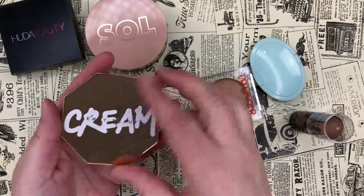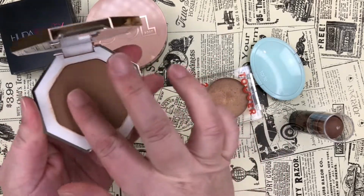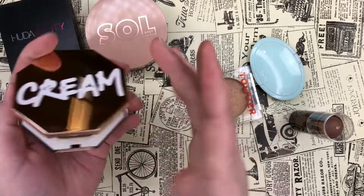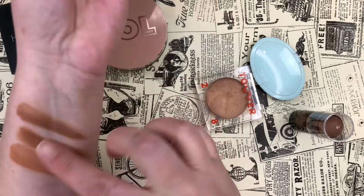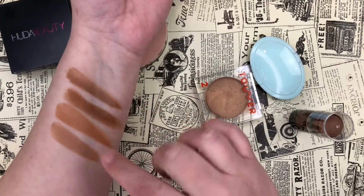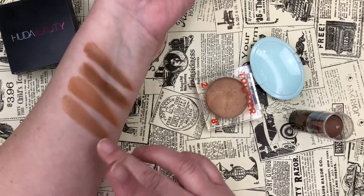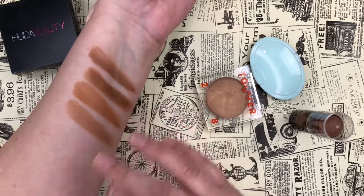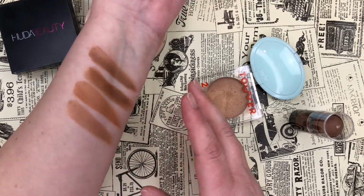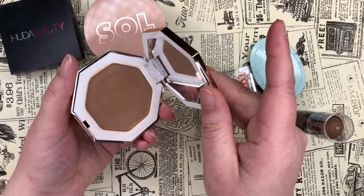Then we have the Fenty cream bronzer. This is the Cheeks Out Freestyle cream bronzer in the shade Butta Biscuit. And this is probably one of my favorite shades of cream bronzer that I have. It's not too warm, and it's just the right tone, which makes it super duper easy to work with.